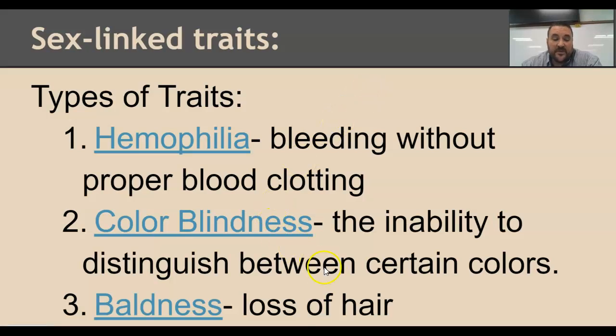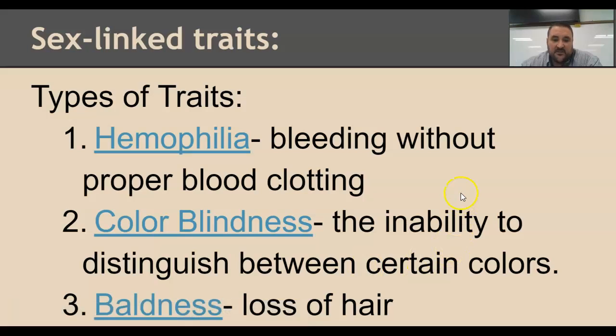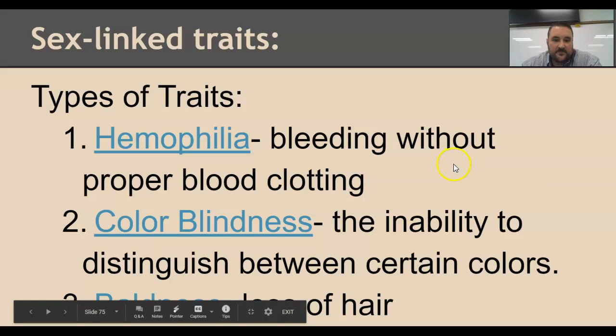We talked a little bit about color blindness. Baldness is the next one. Baldness is generally carried on the X chromosome. So if you want to know, are you going to be bald? I would look at your grandfather on your mom's side, and that should give you an idea of who's bald and who's not.